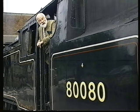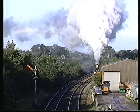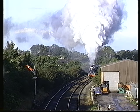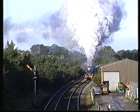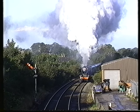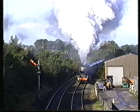To the north of Britain now for some more steam on the main lines. On the 25th of September 1993, an excursion ran from Carnforth to Scarborough in the capable hands of Stanier 8F number 48151, providing our first sight of this class at work on the main line.